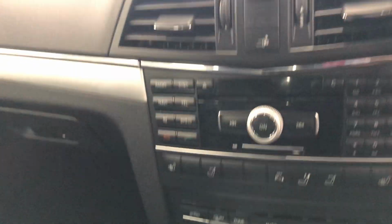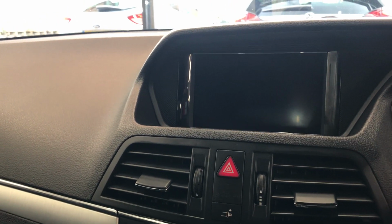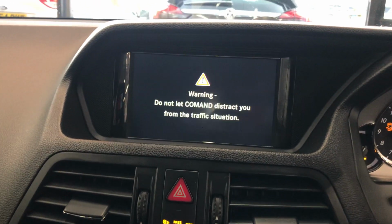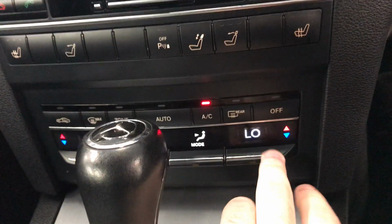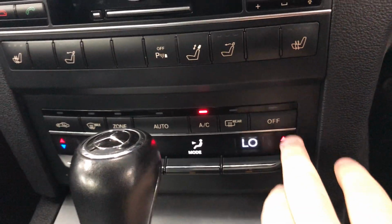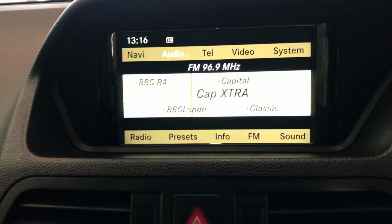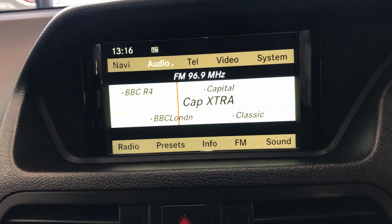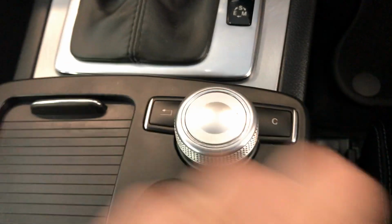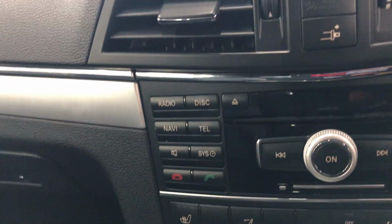Right, let's have a look at the screen and show you all the controls. So let's turn on the ignition. Right, okay, so down below obviously there is the dual climate control. Let me just switch that off so you can hear me better. At the moment we are on audio. As you can see, it does have the FM and AM radio, so you can control it all by this here. This controls the screen, or you can also press the buttons as well, which will take you directly to wherever you want to go.